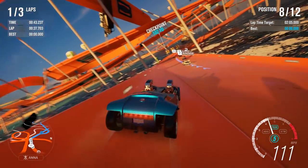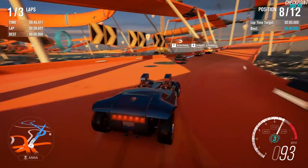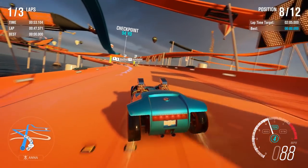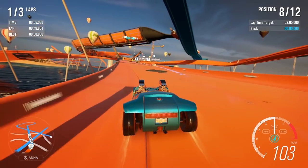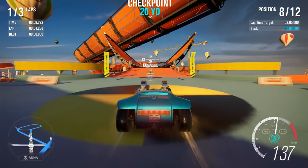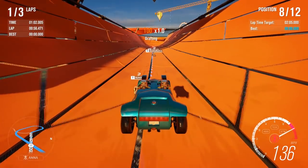Drafted. Ooh, I got a nice slingshot right there. Okay, hold on. Slow down, OB. Jeez, what are you doing? Okay, this is going bad. Now, if you look at the top left there, we do have 3 laps in total. We have a lot of time here to catch up to these opponents. I'm using lap 1 to kind of learn the course. Lap 2 is going to be where I shine.